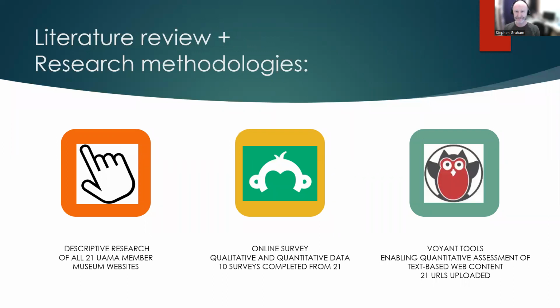So as well as literature review, a mixed method approach was adopted for the research project, which involved descriptive research, recording the existing profile and features of digitised content on the cohort website pages. Also an online survey that was circulated to university art museum curators and managers, capturing data that was unavailable on publicly accessible websites. There were multiple choice questions and comments to capture qualitative data in the survey. And I received 14 surveys returned from respondents, but only 10 of them were completed surveys from the 21. So that's still almost 50% success rate.